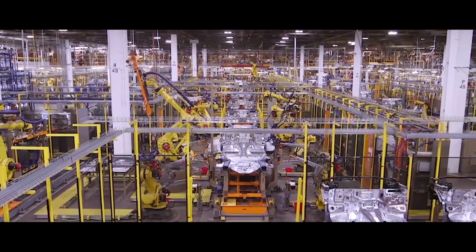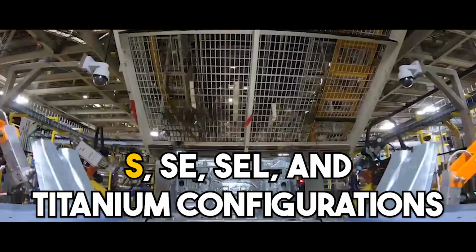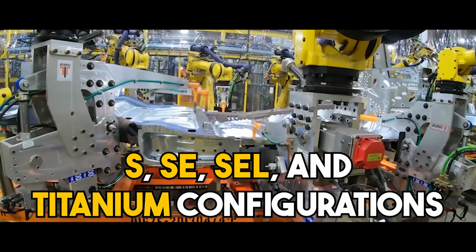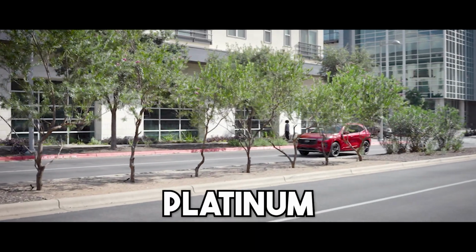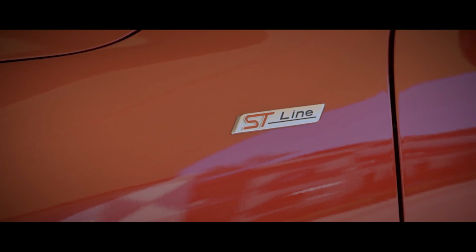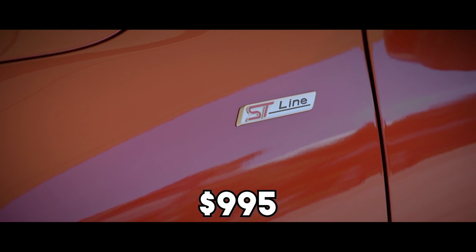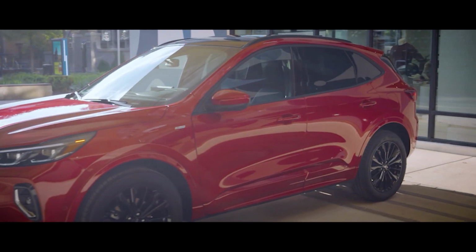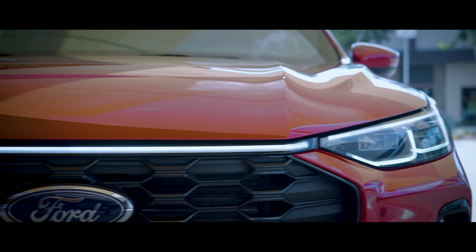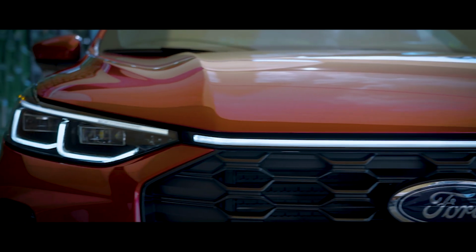Ford has changed the trim lineup for 2023, eliminating the long-standing S, SE, SEL, and Titanium configurations. The top trim is now known as Platinum, and the base Escape is now known as Active. The ST-Line package, which starts at $995 over the Active with a 1.5-liter 3-cylinder turbo engine, is new for 2023. Additionally, ST-Line Select and ST-Line Elite packages are available.